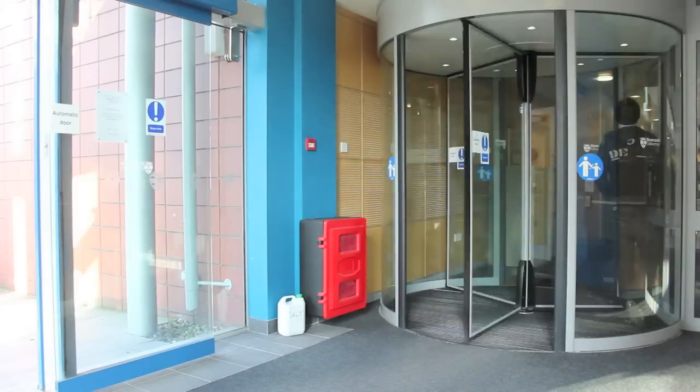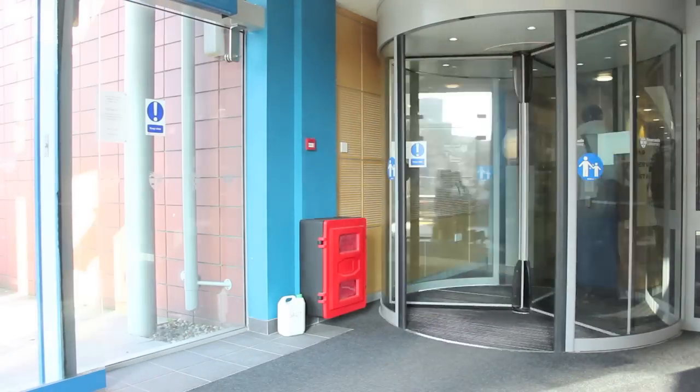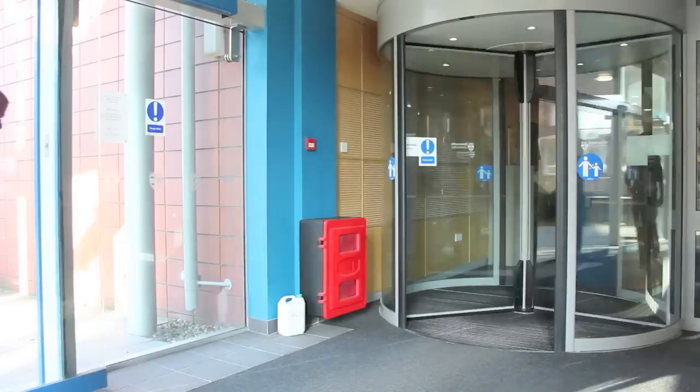The lobby takes up most of the central space on this level and contains the main reception along with informal seating for eating. The ground floor also contains 3 large lecture theatres and some meeting rooms.